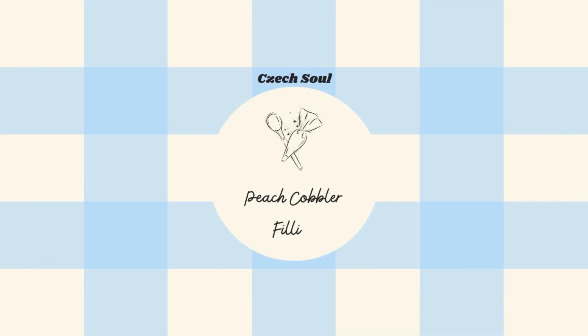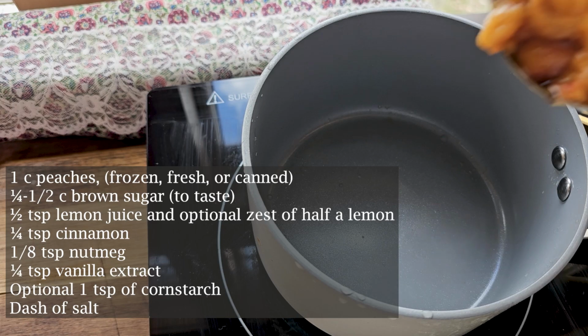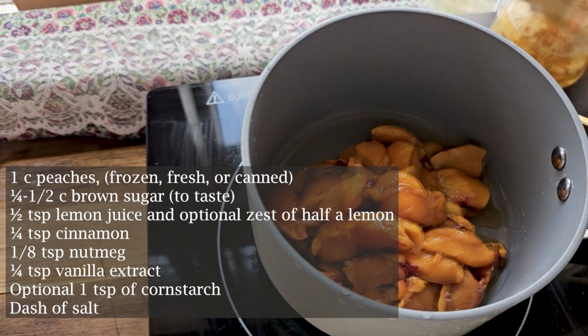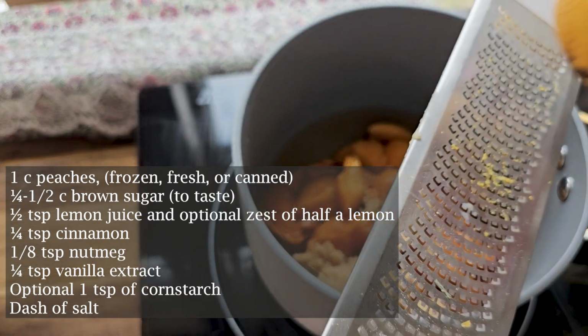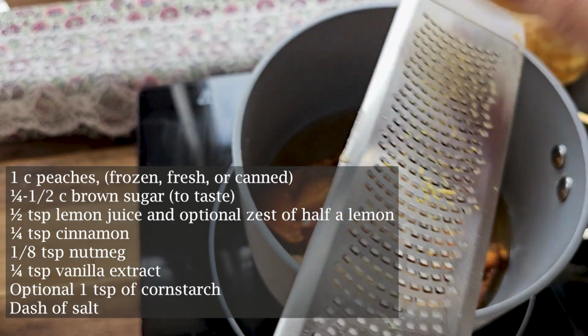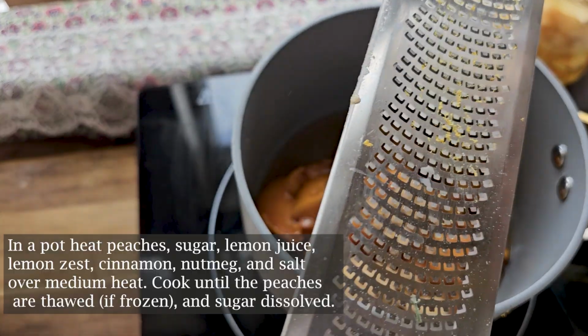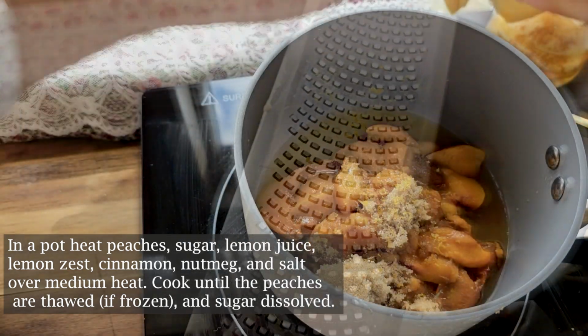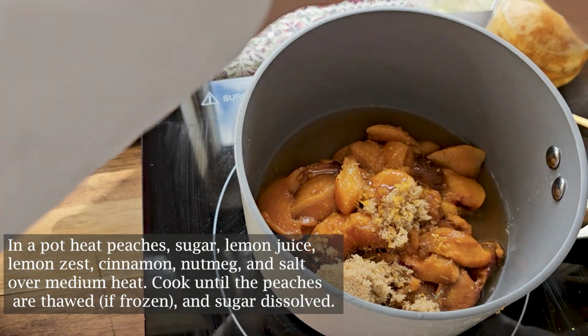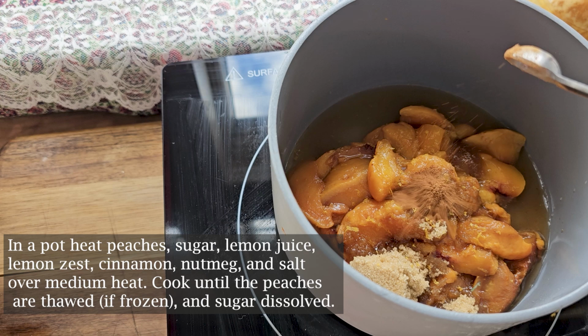To make the peach cobbler filling, add 1 cup of peaches into a pot. Frozen, canned, or fresh are all fine. Add 1/4 cup to 1/2 cup of brown sugar, depending on personal taste and the sweetness of the peaches. Add 1/2 teaspoon of lemon juice, and if you want, you can also add the zest of half a lemon, but that's optional. Add 1/4 teaspoon of cinnamon, 1/8 teaspoon of nutmeg, and a dash of salt.